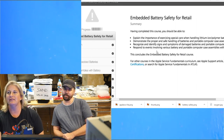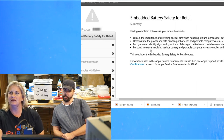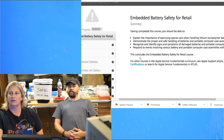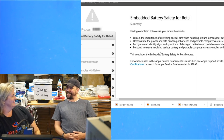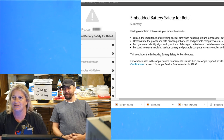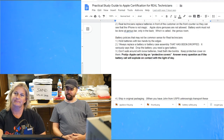And can you respond to events involving various battery and portable computer case assemblies with built-in battery? Respond to events involving various battery. Well, that doesn't even make sense. Yeah, give me an event. I'll respond to it. You should be able to respond to events involving various battery assemblies with built-in batteries. Respond to events? Like what? Yeah. You're like, ah, I'm having a giant battery party. Like respond. I'll be there, bro. Respond to events. You're like, nah, I'm tired. This concludes the embedded battery safety for retail course. Very good, and that's the end. Yeah, obvious stuff, and then like the random Easter egg.